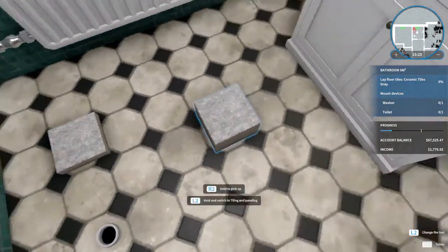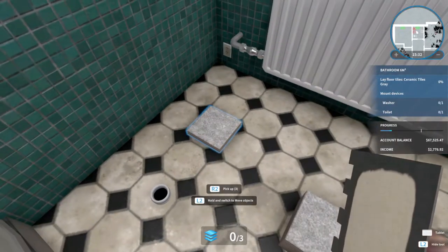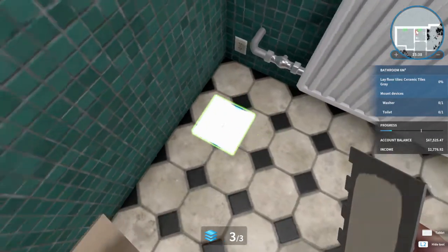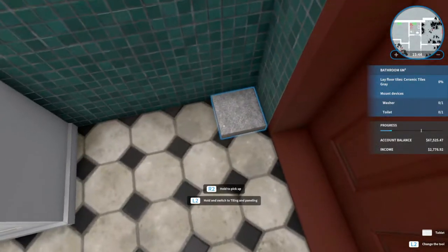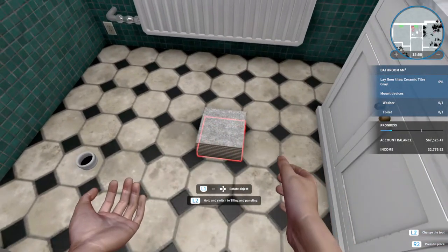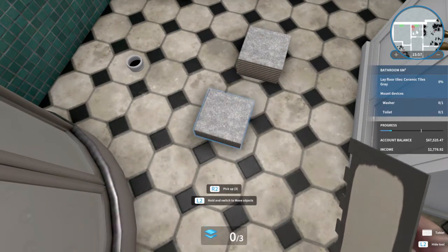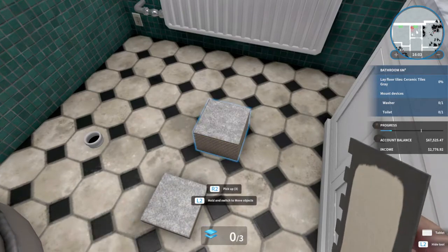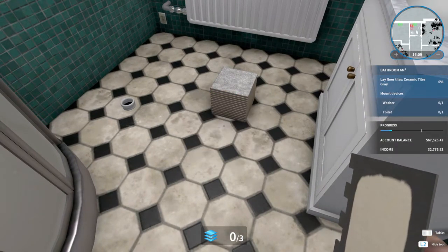I'm trying to... wait, what? It's not letting me do anything. I'm just gonna put it back in the pile and move it back. Stack. I'm gonna put all these back here. I don't know yet.